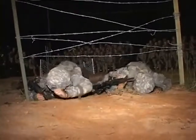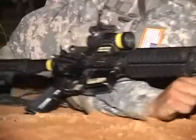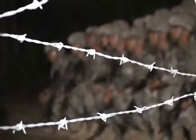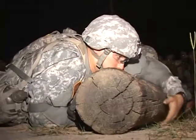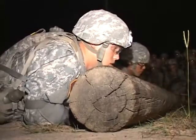You have to think while explosions are going off next to you, somebody's shooting at you. You want to low crawl under the wire obstacle so you don't get your gear hung up and you're stuck there. Before entering the night infiltration course, the soldiers are briefed on how to conduct their movement around various obstacles. The object is to remain undetected. We're going to take your non-firing hand and sweep over the log, checking for booby traps. I mean, it's all important.